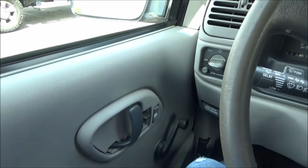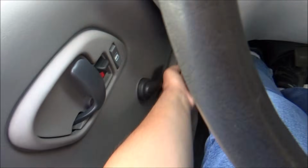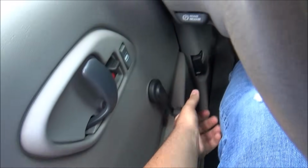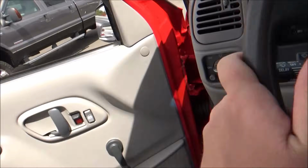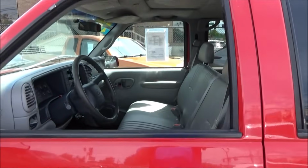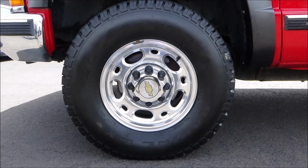But now we'll roll down the driver's window and have a look at the engine bay. It rides on 16-inch 5-split-spoke rims.